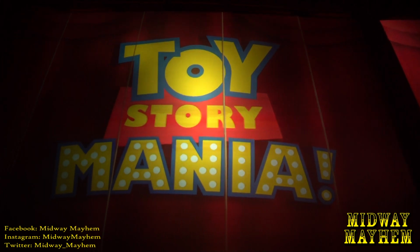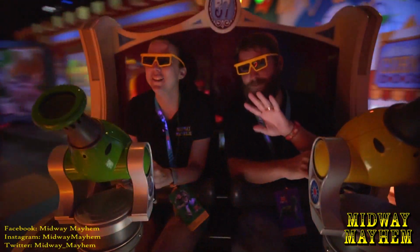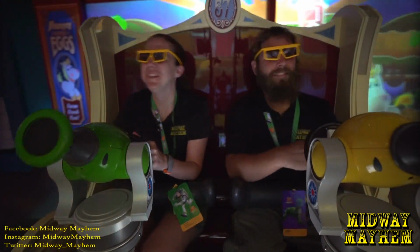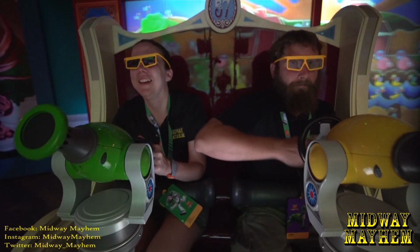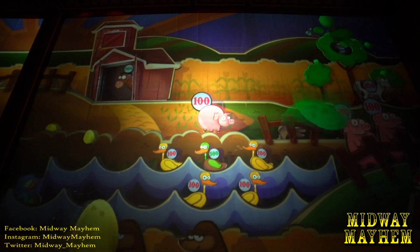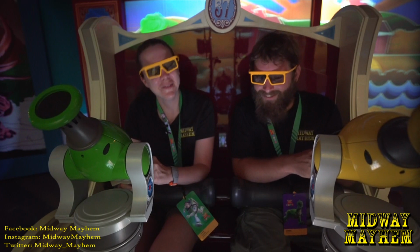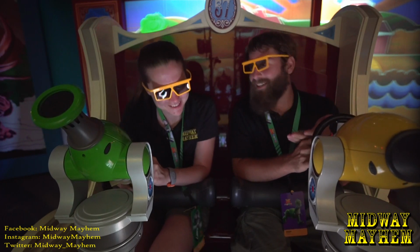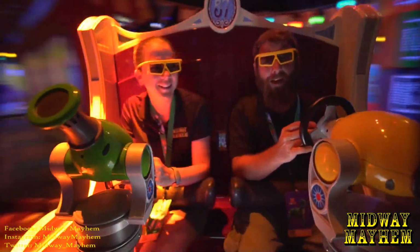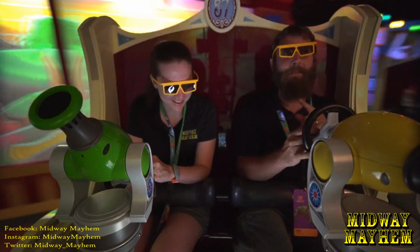That wasn't too bad. He says that now. Yeah, I say that now, but give it four or five more rooms, and we'll see how my arm's feeling. After the first room, Lauren is already beating this. She's got 17,800. My 15,600. I have a better accuracy, but she's beating me right now.